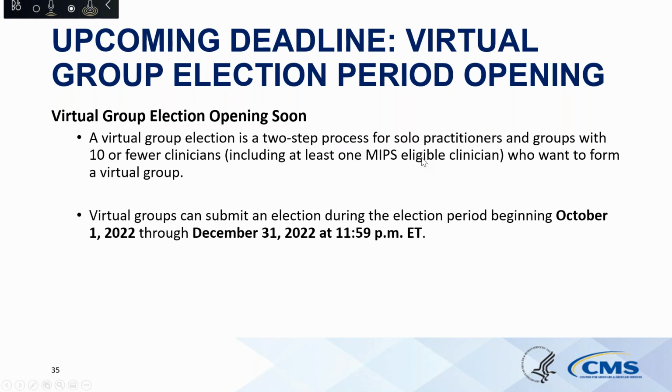We have a virtual group toolkit available that provides all of the steps and instructions, what needs to be submitted to CMS to let us know that that is how you would like to participate in 2023. Next slide, please.